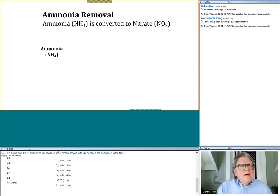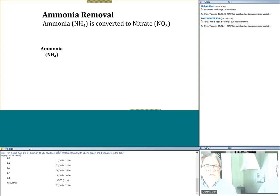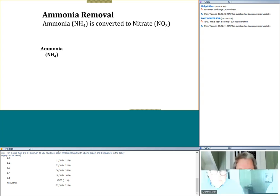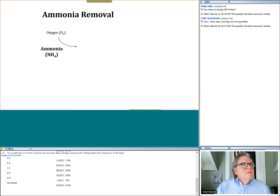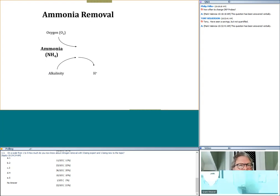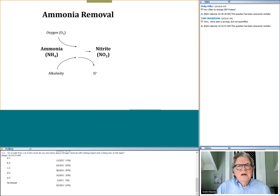So here's what I'm guessing the vast majority of you are already doing pretty well, which is converting ammonia, or if you're a chemist, you'll see that's ammonium, the NH4 instead of NH3. I'm a little geeky that way, so most of the ammonia that we see in our wastewater is actually in the form of ammonium. So we add oxygen. Where does that happen? It happens in the aeration tank. And as we do, we consume alkalinity, because those hydrogen ions are breaking off of that NH4 as it goes to nitrite.